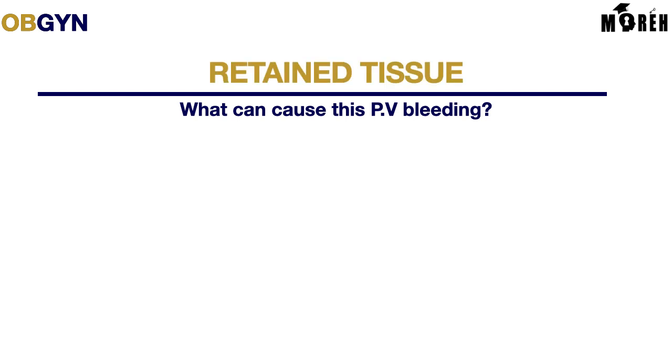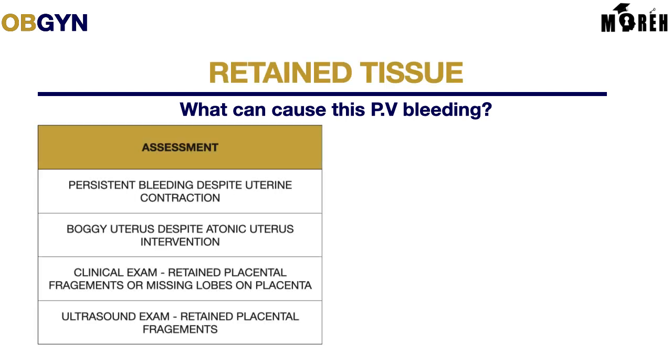All right, so what if the cause of the bleeding is retained tissue? How do we assess? Again, in our assessment, we want to look at the risk factors. Then we want to assess if there's persistent bleeding despite uterine contraction. The uterus may still be bulgy despite our atonic interventions. We've given the oxytocin, we've given the other medication, we've done massage, but the uterus is still not contracting, or sometimes it will contract and relax again. It may be evidence that there's a retained placenta, a retained fragment or tissue.